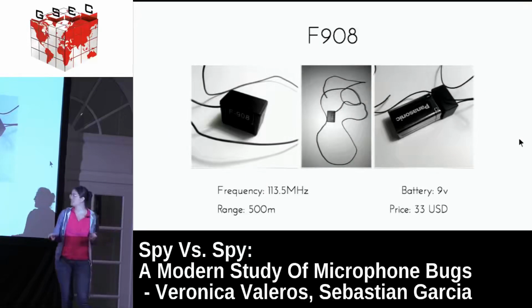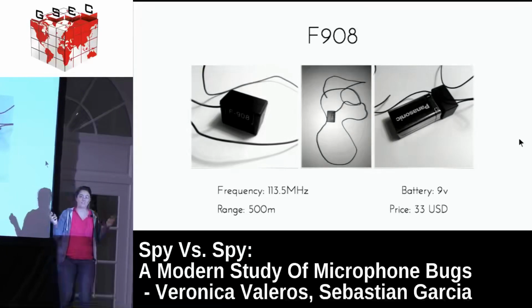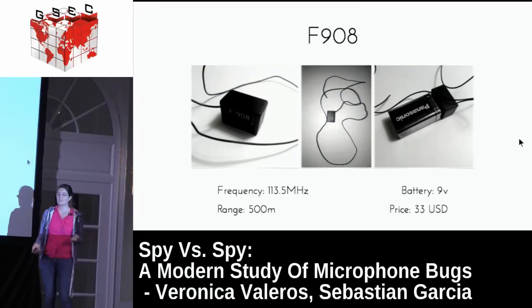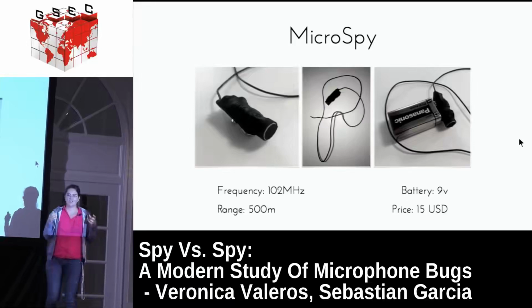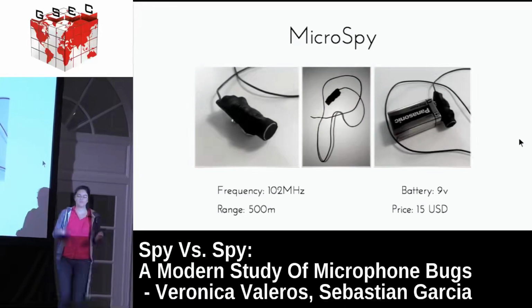So this works in some 113 megahertz. It has an advertised range of 500 meters, and it costs around $33. So it's pretty cool. But we wanted to search for smaller microphones. We were trying to find things closer to the movies, right? And this was the closest we could get.